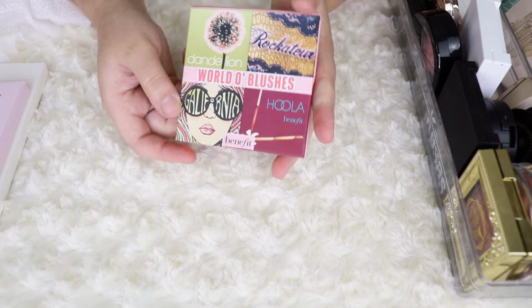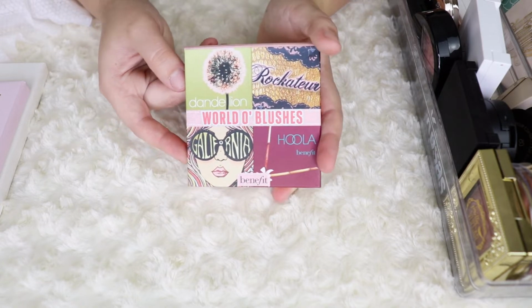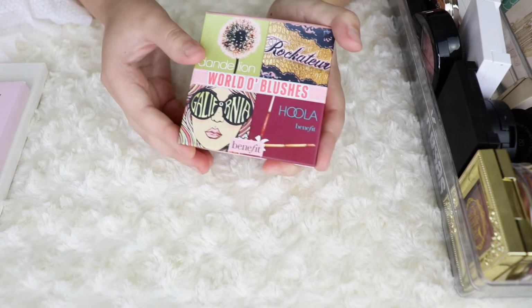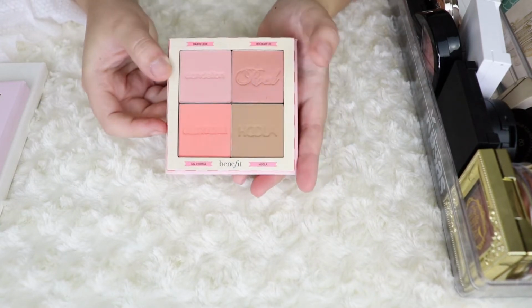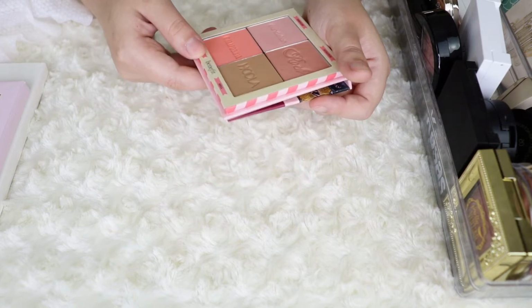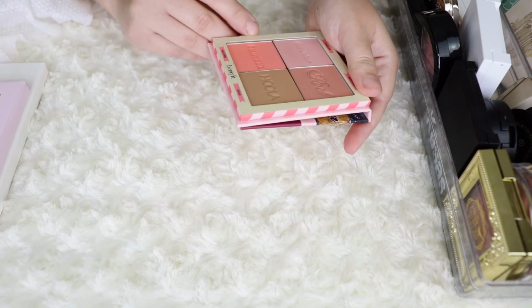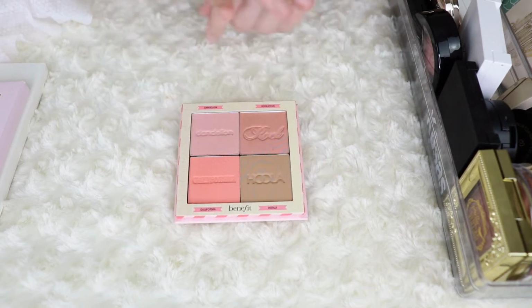Alright, then I have one here from Benefit. I actually haven't used this one yet, but it is in my collection, so I'm going to go ahead and show it. So this one has 3 blushes and 1 bronzer. This is just the Hoola bronzer. Then we have Dandelion over here, Rockstar over here, and California. Let me go ahead and swatch them.